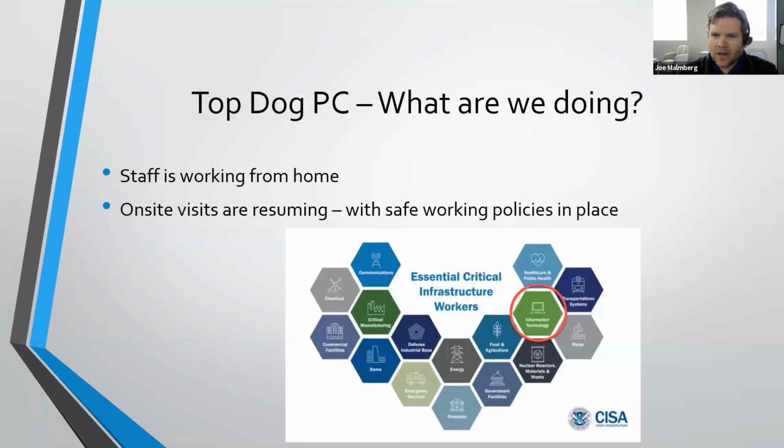For us, what we're doing, I think I mentioned it last month, we're identified as an essential infrastructure worker industry in IT. So pretty much anybody that's helping other offices and people work from home, they're in it. Last month we had basically put a hold on all on-site visits minus emergencies. Right now we are slowly resuming on-sites. We're probably going to be asking people for their safe working policy instructions or manual or policy, so that we can see what you're doing, and so that we can fold ourselves into that to make sure that we're doing all the things that we need to keep you and your staff safe.